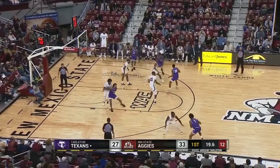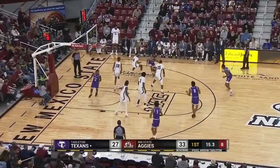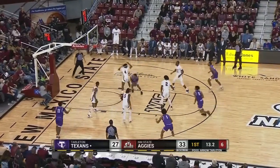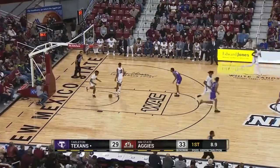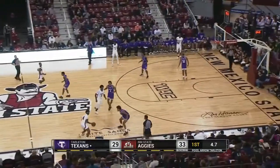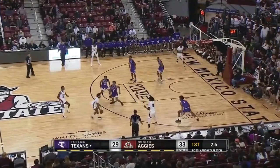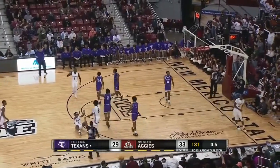Moore swings it for Noah McDavid. 10 to shoot for Tarleton. Hopkins trying to break down McKinney. A left-hander versus a left-hander. Good move by junior Javonte Hopkins. Aggies can get a shot here in the final 5 seconds. McKinney gets the defender in the air, and he draws a foul from three.